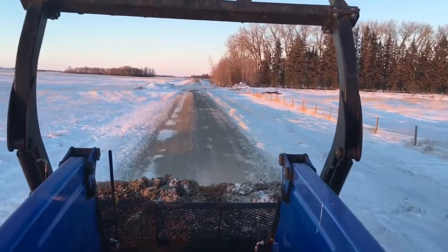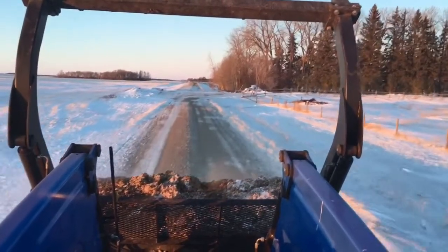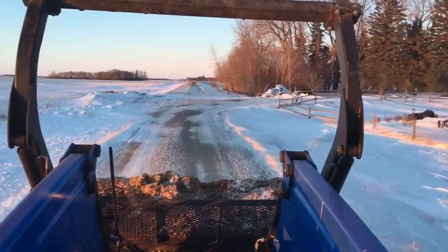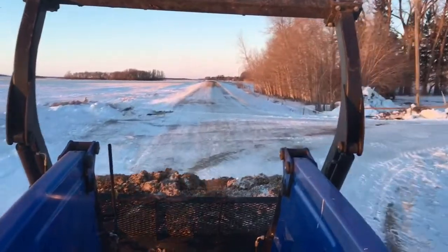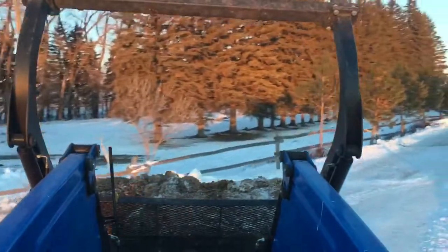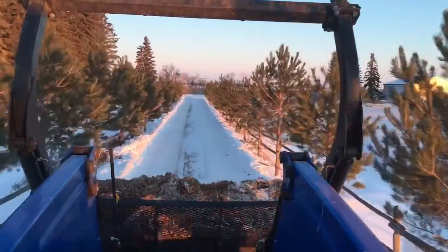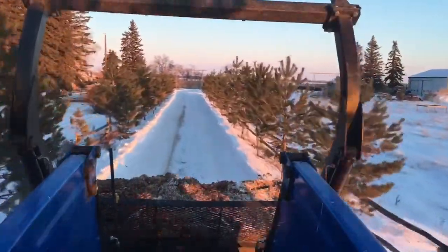So when you're a cattle farmer, you make sure your cows are well taken care of, well fed, because they burn a lot of energy when it gets that cold, especially when they're pregnant. And I'm hoping all of mine are. So yeah, feeding silage, and did a whole bunch of fresh bedding yesterday so they get somewhere nice and warm to snuggle up to.